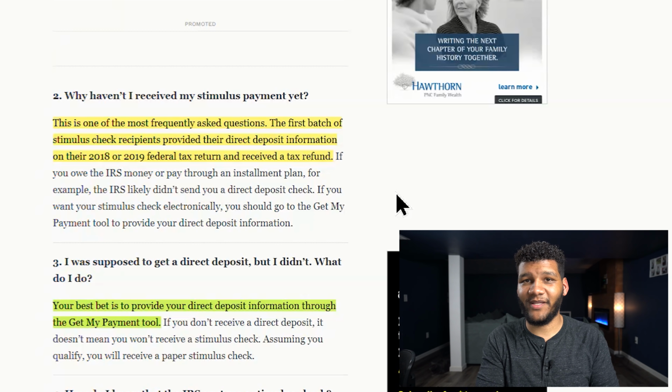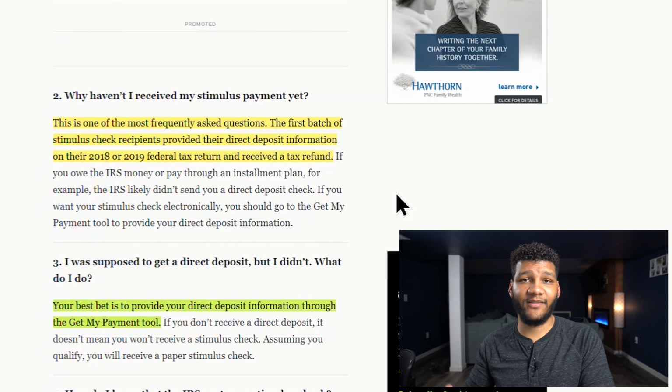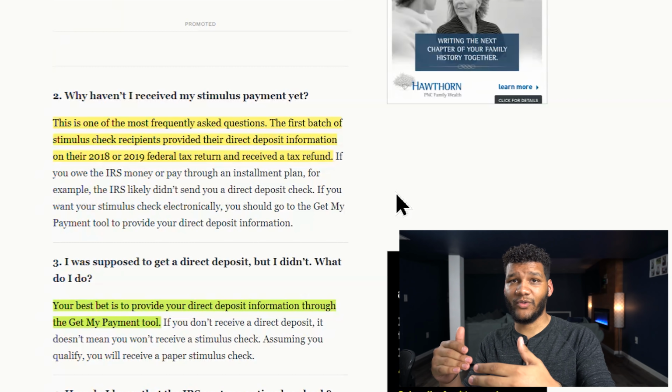If you didn't receive your stimulus check, there's a lot of reasons you couldn't have received it. You might have not qualified for your stimulus check. If you did qualify for it and you didn't receive it yet, then there could be a number of reasons why you didn't receive it. You could not have the right bank account information in the system. They might not have it. They probably sent it to the wrong bank account. They might have changed it from going to a bank account to going to mail.